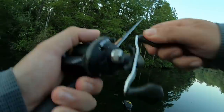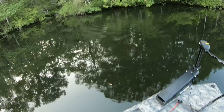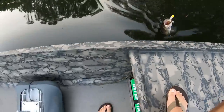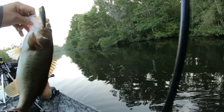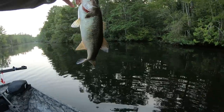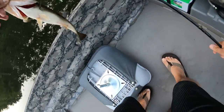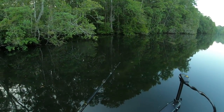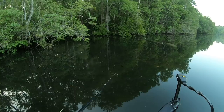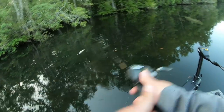There we are. Ooh, it's a good little bass. Seen him come up and get it. That's the cool thing about this clear water. Nice little largemouth. All right. Get these little pliers out of here. Look at that there. Oh, he wanted it.